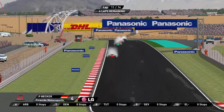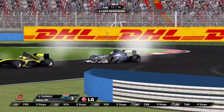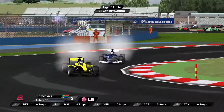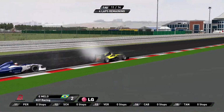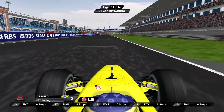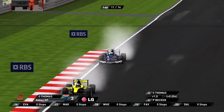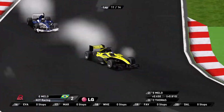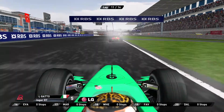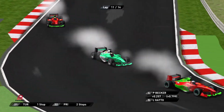Diaz has just crossed the line. Look how close Chloe Thomas is now to Eduardo Melo. We could be seeing a race for second here. Melo made a bit of a mistake. He's got the better drive off. Down the straight they come. The Abbey Grand Prix driver has 4 laps to try and take second place away, so plenty of time considering how close she is. And Lucas Gatto could be looking for P4 off Pascal Becker.